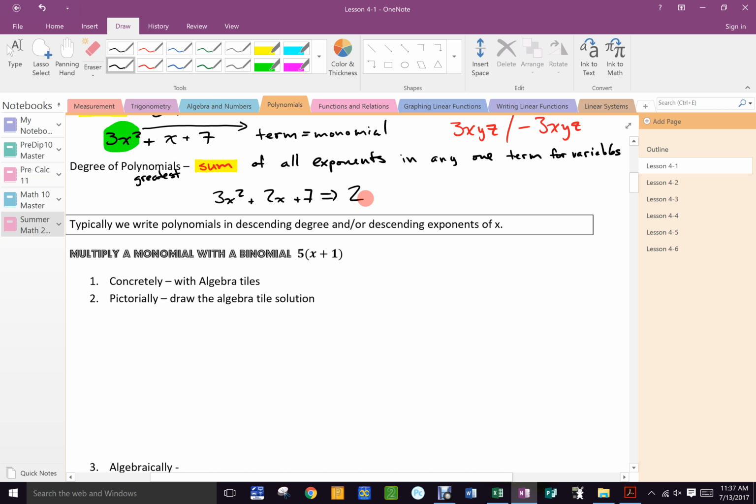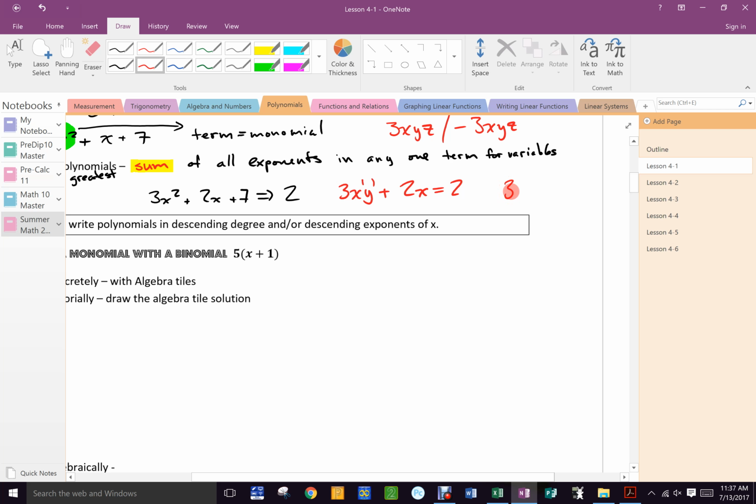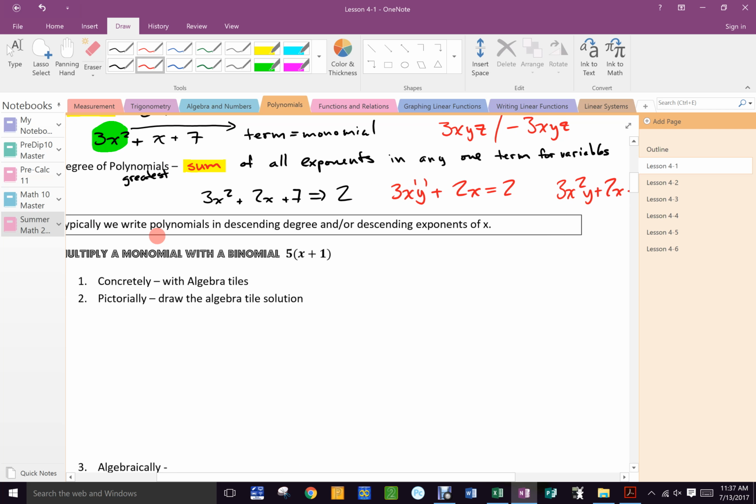Okay? What is this one? That is 2 as well, because that has 1 and 1. 1 plus 1 is 2. Everybody cool? That's still a degree 2. What is this one? 3. Because that's 3 plus 1. Okay? Now, the only reason that's important is this.